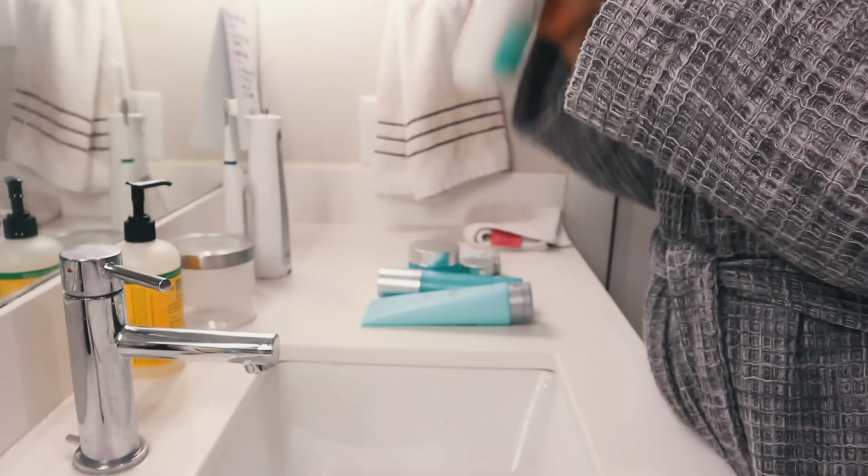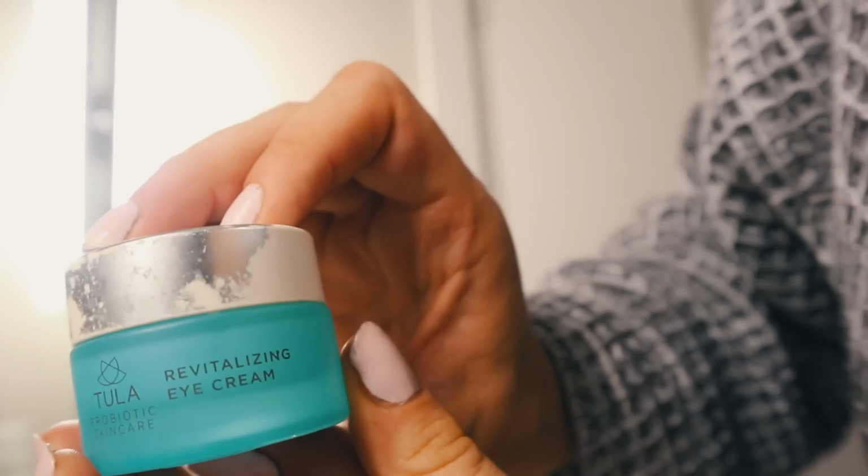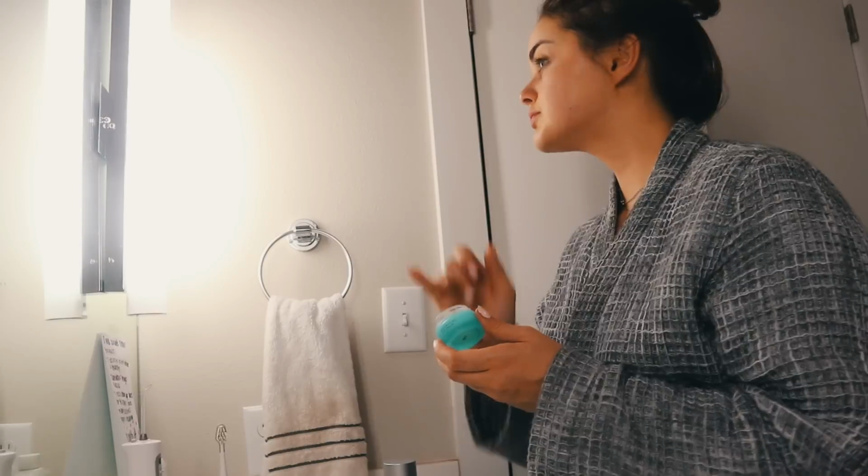Last thing for my mouth care, if you guys care, is mouthwash, and this is a more natural one than I get from Trader Joe's. Then after all of that stuff gets wrapped up, I go back to skincare, starting with eye cream.